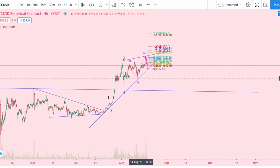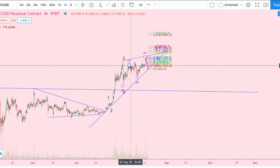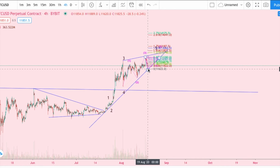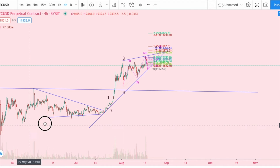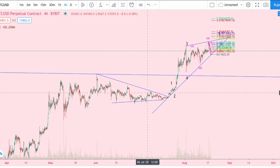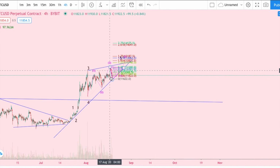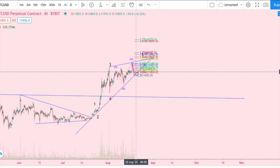There are many ways to count it, but I'll just pretend that this could be an ending diagonal, because it's very obvious that this is a 5 wave up, and then an expanded flat always happens on the second wave, and then a 5 wave up, and then a hard reject. Probably it's going to be like a triangle here as well, like the fourth wave quick reject, and then make another higher high. It's going to do something like this here. So I am expecting some sort of a fourth wave over here.